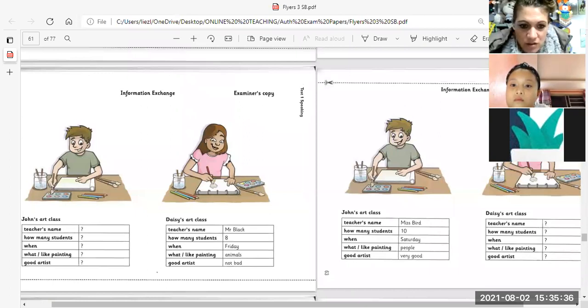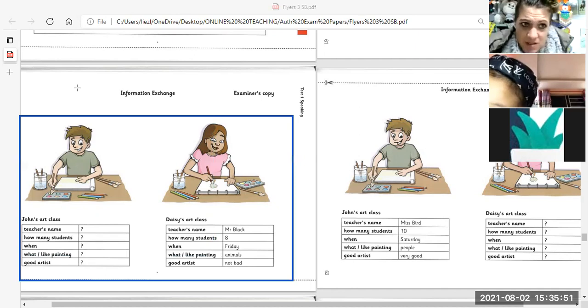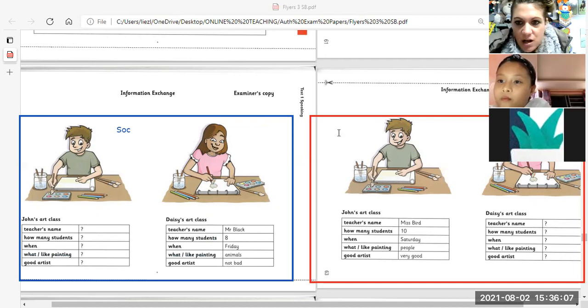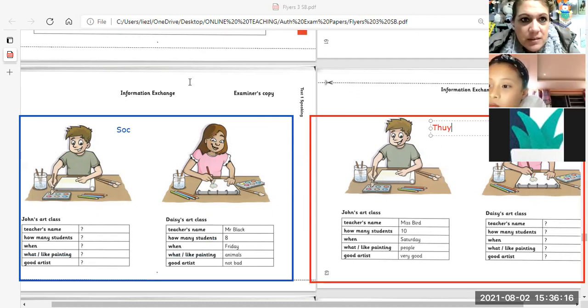Okay, so now you have to concentrate really well, okay? You have to listen and concentrate. So, blue is for Sok. Sok, this is your card. You concentrate on your card, Sok. Only look on your card, okay? Then the red will be Thai. Thai, this is your card. You only look on your card, okay? You don't look at Sok's card, okay? Are you ready, Sok? Yes. I can't hear you. Yeah. Okay.